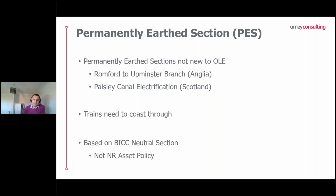Permanently earthed sections are not new to overhead line. They've been around quite a while. There's, I think, at least two located on Anglia, the Romford to Upminster branch, and I believe there's also two in Scotland on the Paisley Canal electrification. However, these do need the trains to coast through. So currently, it's a fully electrified railway. They go through an APC magnet and coast through that permanently earthed section.